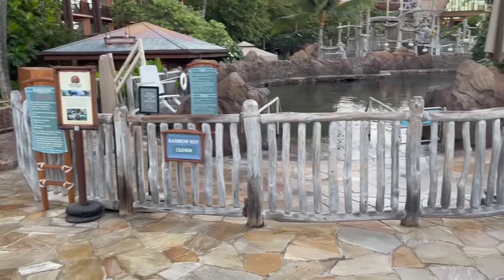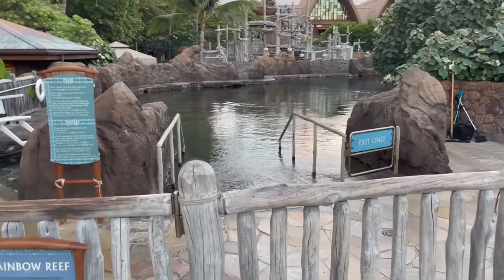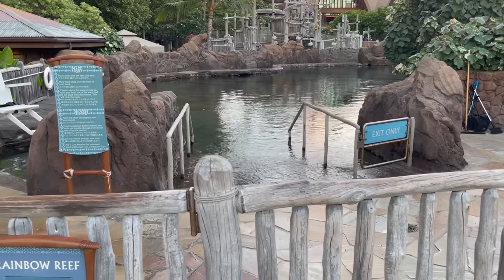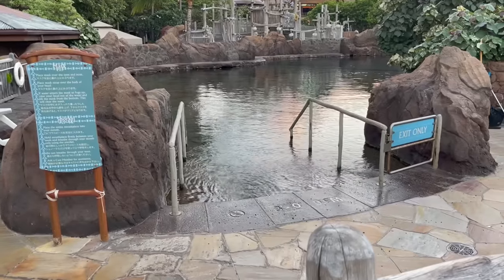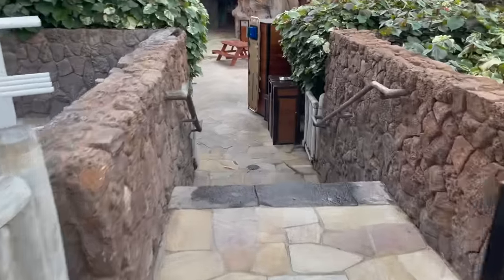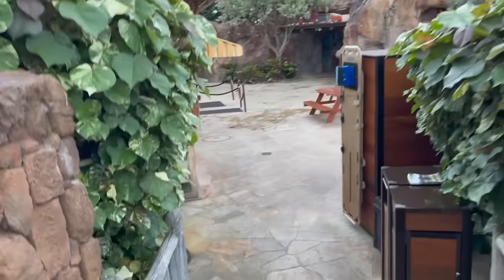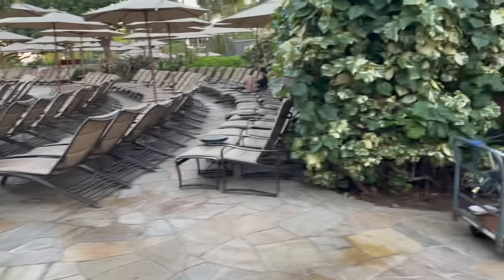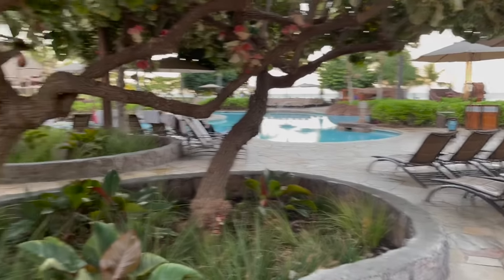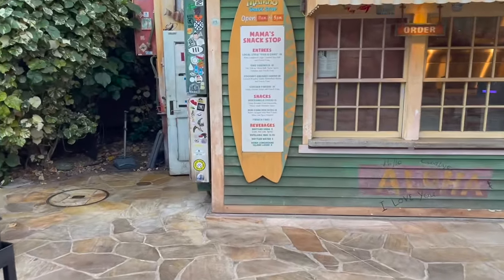But next to it, you've got the Rainbow Reef pool, which you have to pay for, but it's snorkeling, maybe scuba diving, I don't know. But there's loads of fish in there which you can go snorkeling with, and you rent everything from the Rainbow Reef Rentals. By the way, they've got all the Halloween stuff up, all the pumpkins. So just down the stairs where we just come down, there's the main pool. You've got your restrooms just there. Mama's snack shop, show you the menu.